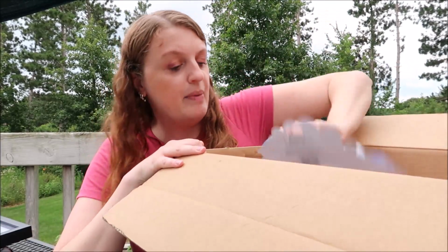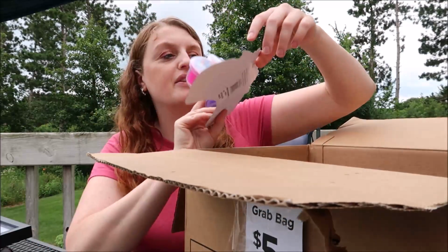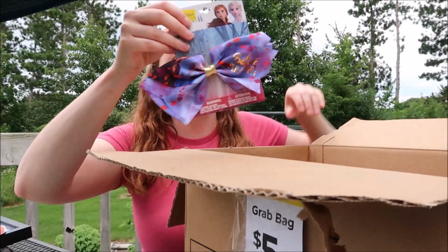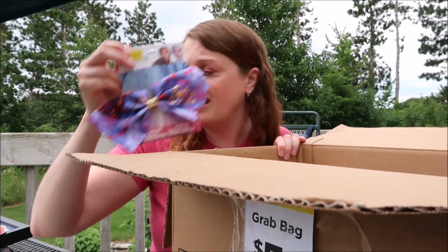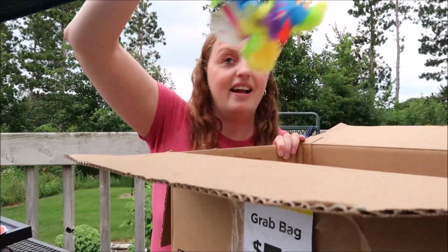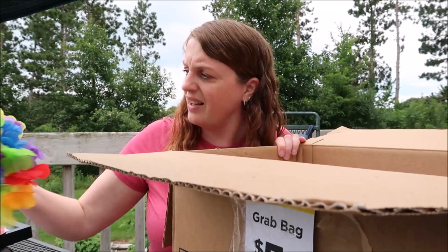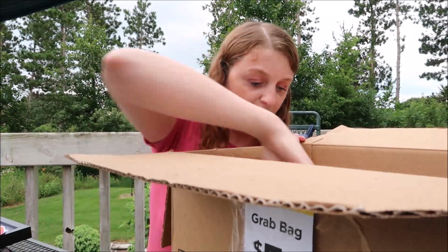Ooh. Then we got some rainbow putty. Don't know how much that was, but it's rainbow putty. My son will love that. We got a cool little frozen bow. This says it was $10.99. We got a lei. If you guys want to get a lei, $1.99. Oh, what are these, bracelets? Bracelets. It's a 2-pack. Wow, wow.